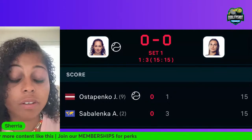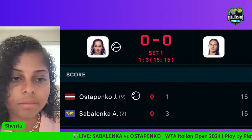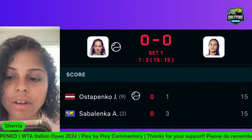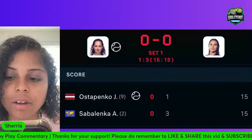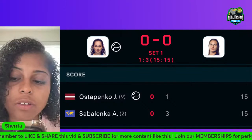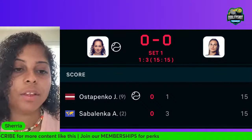Love-15. First serve, long from Ostapenko. Second serve. Yep, Sabalenka really aggressive on that second serve return on the backhand cross court. Ostapenko deals with it well, though. Plays the backhand cross court, and good pace on it. Sabalenka has to kind of reach, and it's slightly behind her. And the backhand goes wide. And that's 15-all.